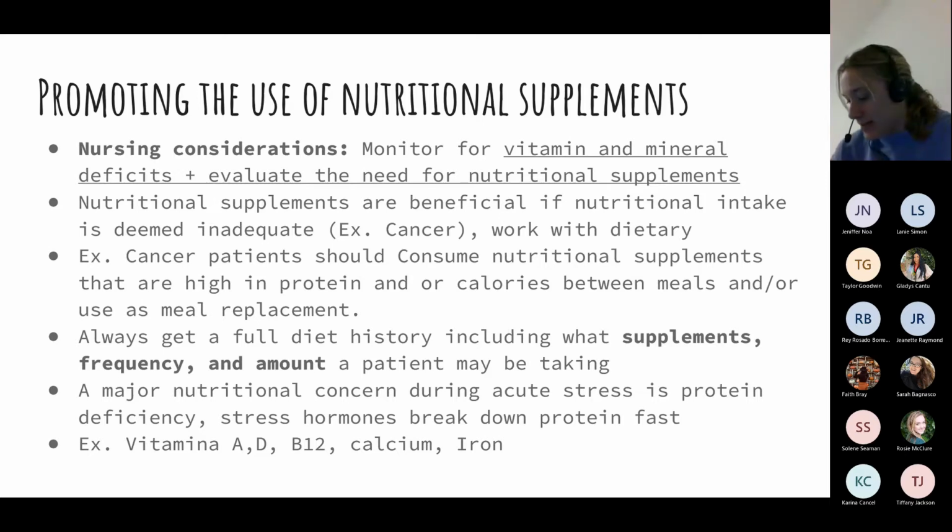Okay. So when promoting the use of nutritional supplements, it's really tailored to the patient and what these patients happen to be missing. With our cancer patients, it's common that they're missing certain vitamins, minerals, etc. They're going to be the population that specifically benefits from the use of supplements.